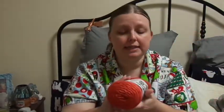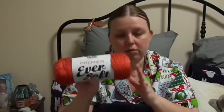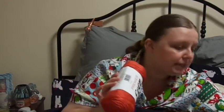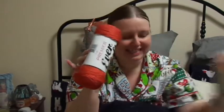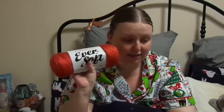The next one is in the color Peach. I personally would not call that a peach. That is a very dark color to me. This is like a dark orange. Like, for instance, this is Light Country Peach and this is Peach. This is orange. This is not peach in my book, but I do like the color and it is the perfect color for what I'm after. So there's that.